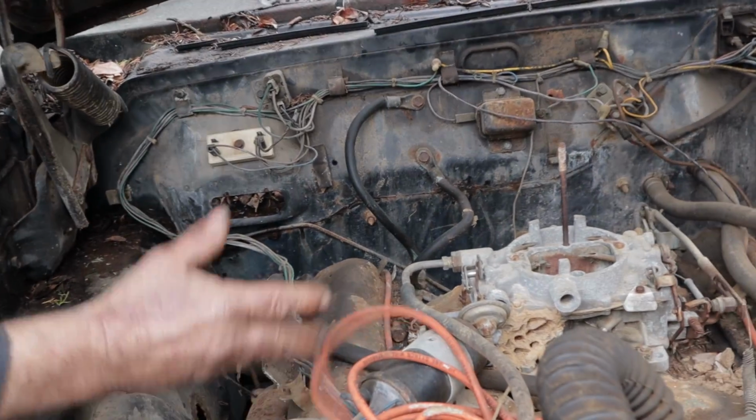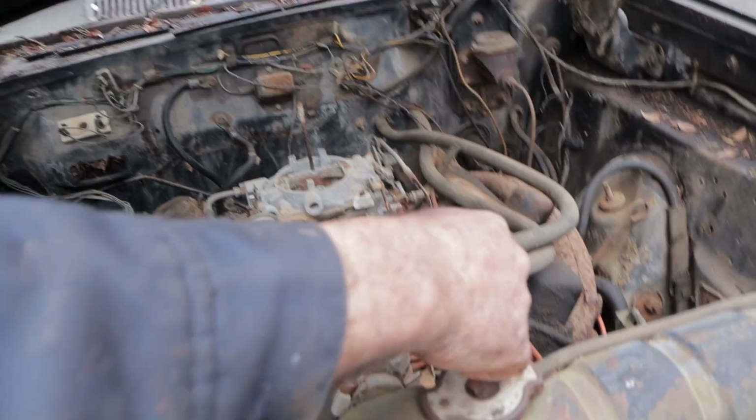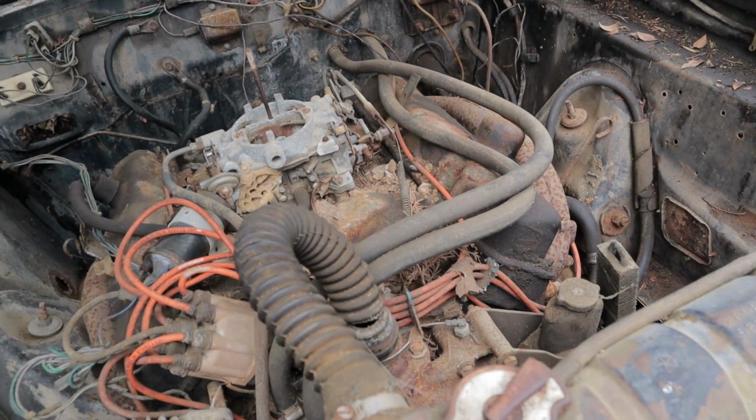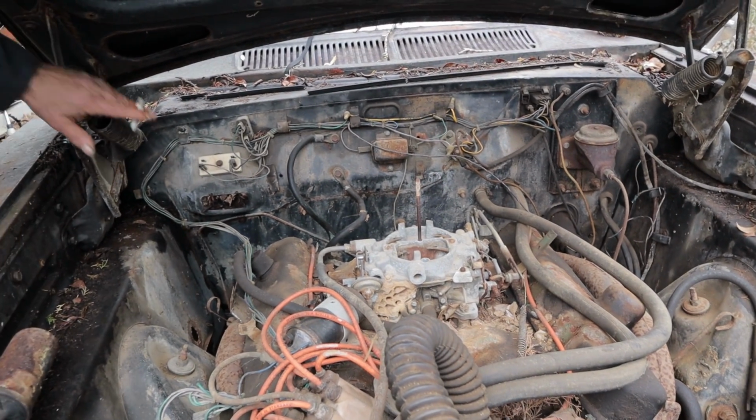Somewhere along the line, what is this? A '68, I think. 383. Yeah, it's just a regular 383. Somebody planted that in here, and they converted it to power steering. The car had disc brakes when you got it. It's back to drums now. Then also you've got these other things.